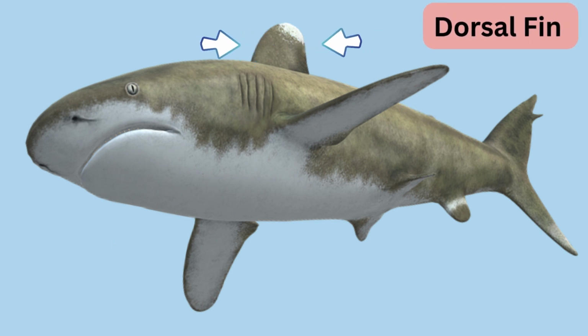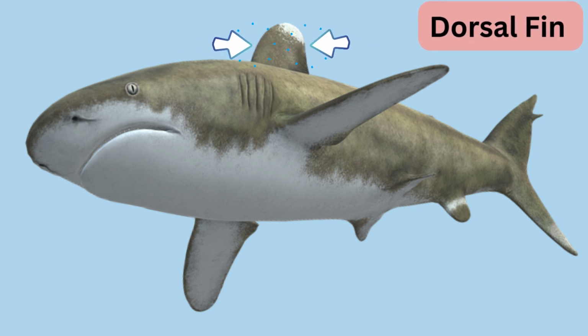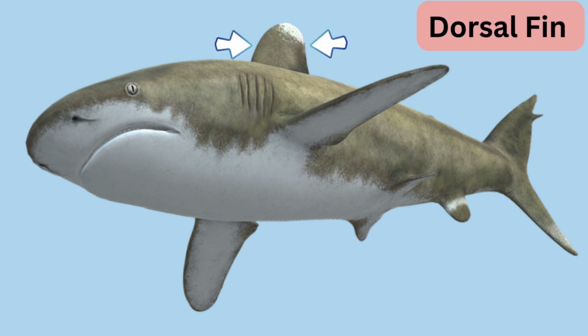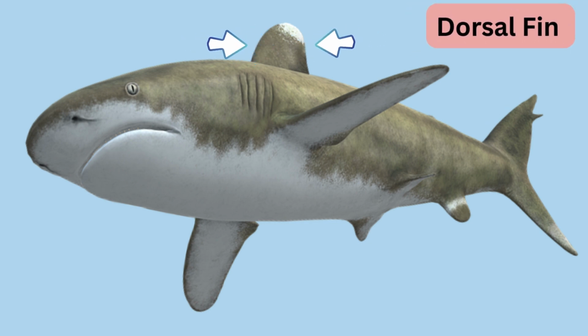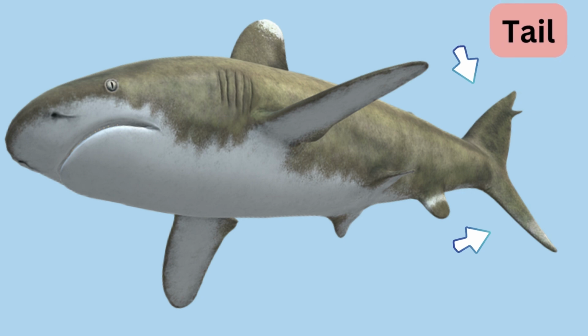Dorsal fin. Great white sharks can easily be identified by their large triangular dorsal fins that come to a point at the peak with a straight rear edge. It is used to stabilize the shark, to keep it from rolling from side to side and help it to swim in a straight line. Tail. Their tail is used to propel them through the water at speeds up to 25 miles per hour. Aside from giving thrust, the caudal keel or the tail acts as a stabilizer.